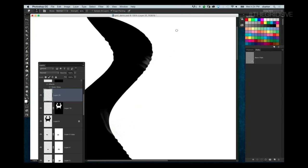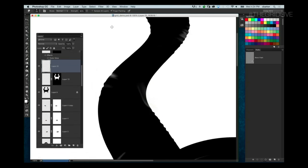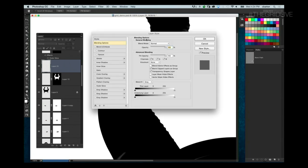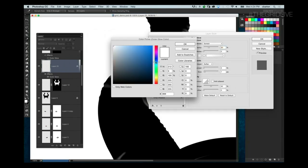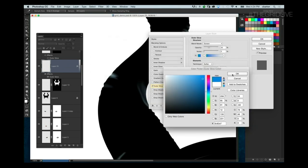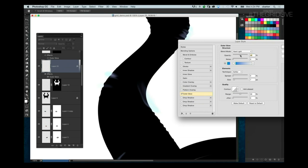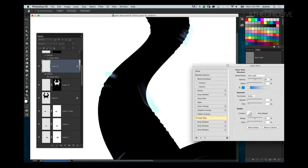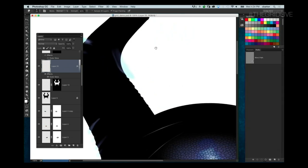Now, I'm not going to go through and do the entire thing, but what I did after this is use layer styles to give it an atmospheric color. Now I painted with white, but in the end, I wanted it to look like it had colored light shining on her. So if I just go in that layer and add a simple outer glow, and we'll make that glow blue. And let's give it a little bit of a hard light there, and I'll increase the opacity a little bit. So now you can see it's giving me a little bit of color edging on that effect there. And that's pretty much what I did going all the way around.